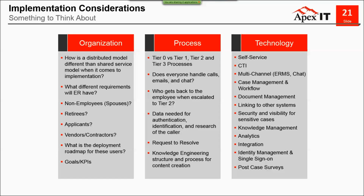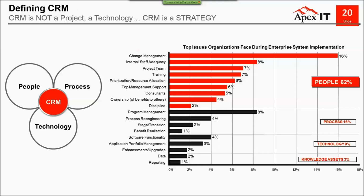But the implementations range significantly depending on the scope and many other factors. We like to stress that the software implementation is not just about software. It's really a combination of people, those that are involved and affected by the software, process, how the software is leveraged, and technology, and that's the software itself. And this chart is pretty interesting on the right-hand side. It shows the top issues reported during implementations, and the top two-thirds of the results are people and process related. Technology is typically not why implementations fail. Things like robust change management, strategy, training, and appropriate staffing and executive support are really what makes projects successful, and we like to focus on that.